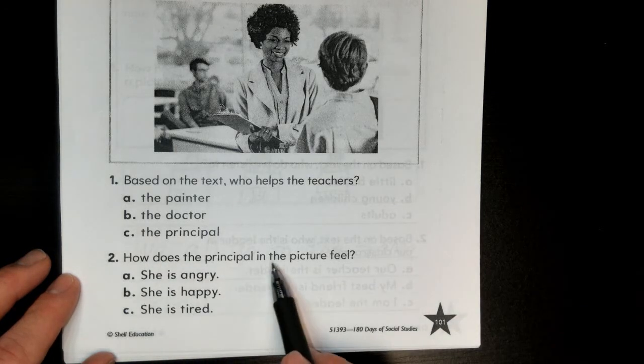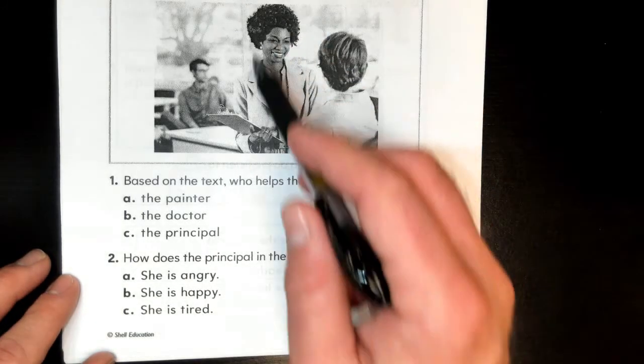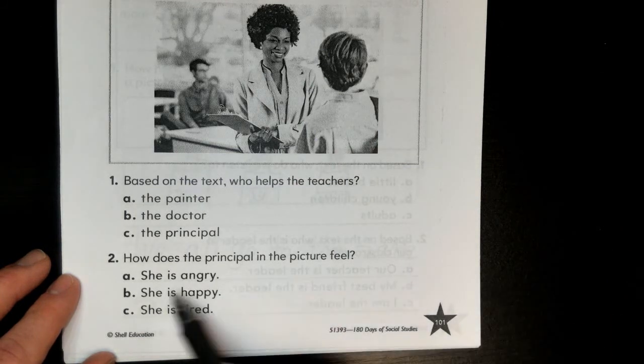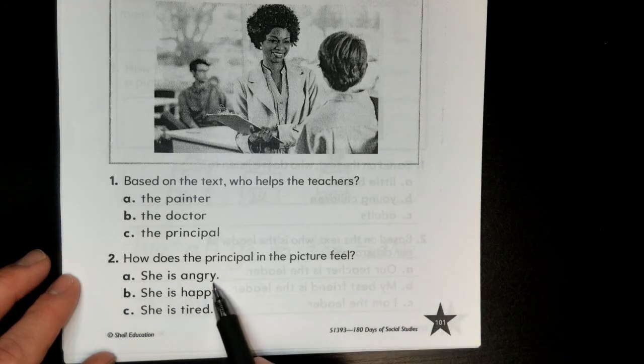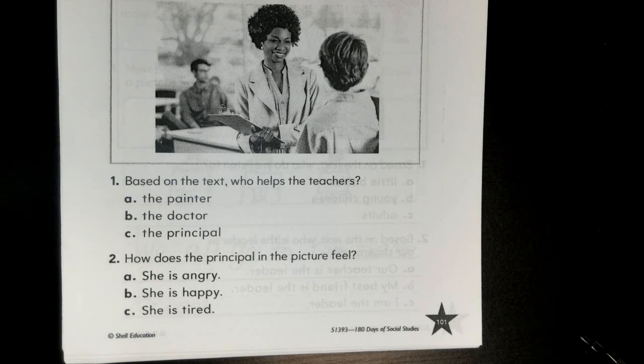How does the principal in the picture feel? So let's take a look at the principal here. The question asks us, how does she feel? She is angry, she is happy, or she is tired. Those are our choices. She feels angry, she feels happy, or she feels tired. Take a couple of seconds and get that done.